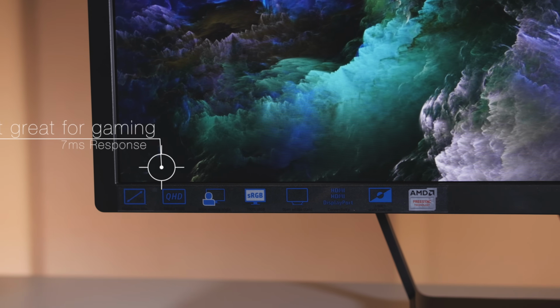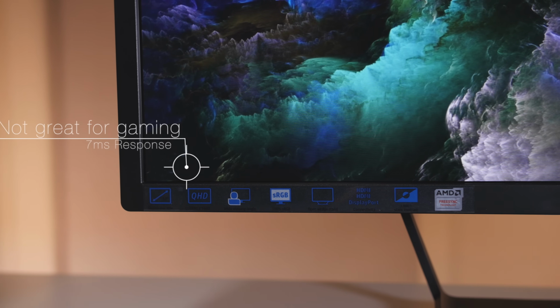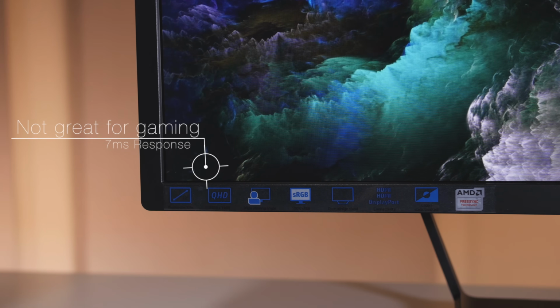And with 100% sRGB color gamut, it's really good for people like me when it comes to video and photo editing, though I don't think that'll help me with my thumbnail skills at all.